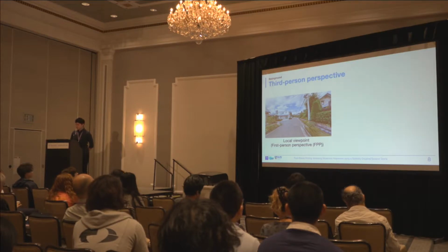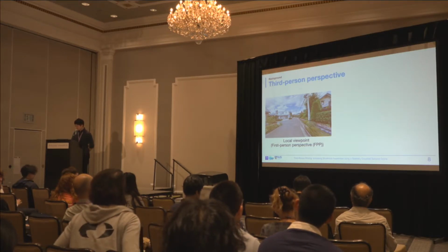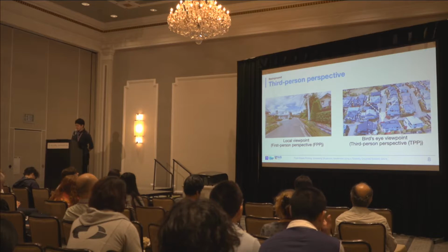Providing a third-person perspective is a well-known way to increase situational awareness. For example, if you walk down the street, you don't know how the street goes from your current position. If you additionally have a third-person perspective based on a bird's eye concept, you can easily get wide-area spatial information of the street. Then you are able to plan walking paths more effectively.